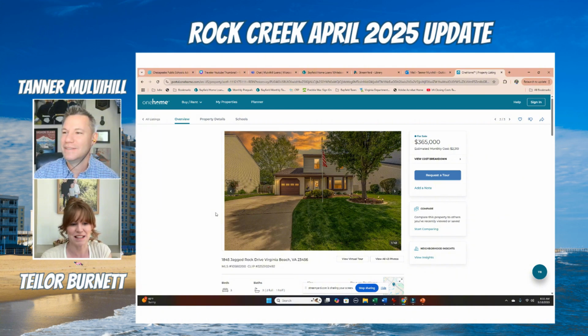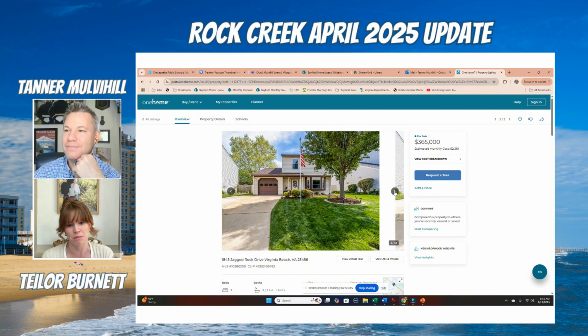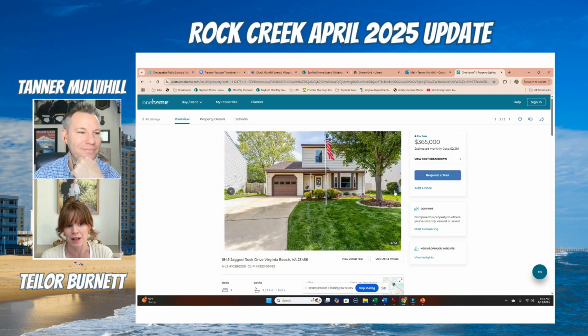So I went in and walked through, helped the seller. Hey, let's come up with a marketing plan. Let's figure out what we're going to do to get you the top value. And we went to the market. It had great feedback. I probably had about 50 people in there in 3 days. I ended up with 12 offers. Holy cow. Every single one of them were over ask.